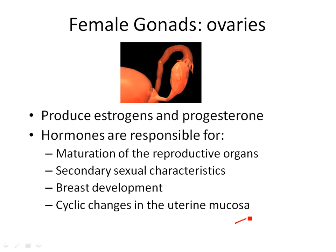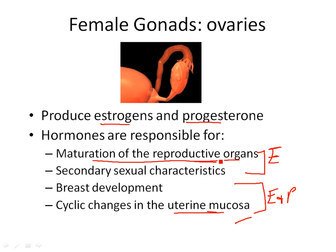Our ovaries. So the ovaries produce estrogens and progesterones, and they have several different functions. We can divide this basically into two groups. These are the ones that estrogen plays a role in. Estrogen plays a role in the maturation of the reproductive organs and in secondary sexual characteristics. Estrogen and progesterone play a role in breast development and the cyclic changes in the uterine mucosa, so your menstrual cycle. So you have estrogen with the maturing of your reproductive organs and your secondary sexual characteristics, and then estrogen and progesterone work together in breast development and cyclic changes in the uterine mucosa.